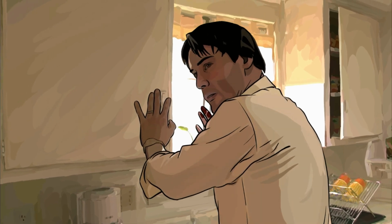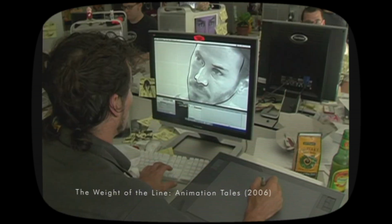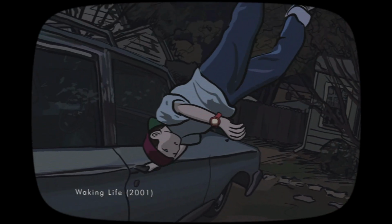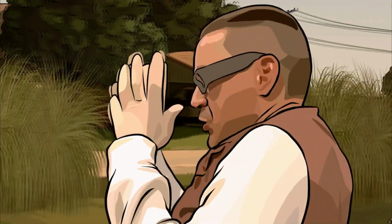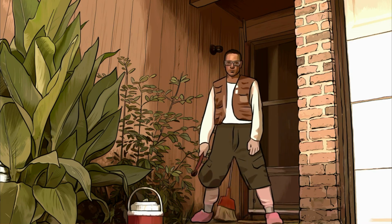Its uniquely hypnotic quality comes from rotoscoping, a laborious process that overlays hand-drawn animation onto live-action footage. Director Richard Linklater had already explored the technique in his earlier film, Waking Life, but here he pushes it further, creating a world in which every boundary between friends and enemies, truth and fiction, melts into a fluid, unstable blur.